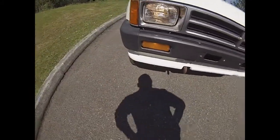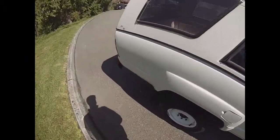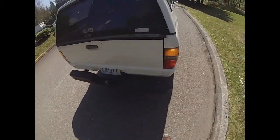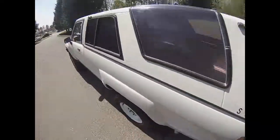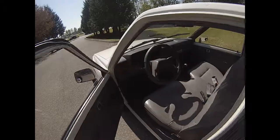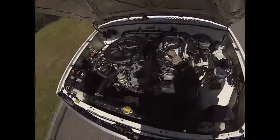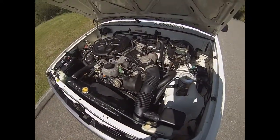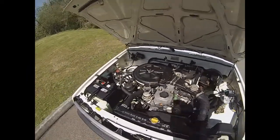Hopefully you can see we've got all the lights working. It's running nice and smooth. It's coming up in temp. Got the blinkers working. Go ahead and pop the hood. So you can hear here, just running nice and smooth, no belt squeals, no knocking or ticking, just a perfect 22R sound.